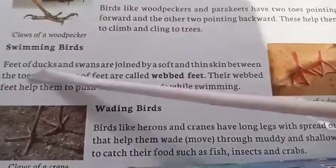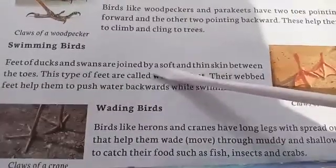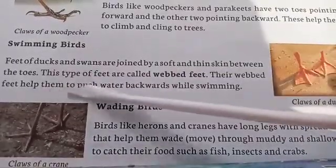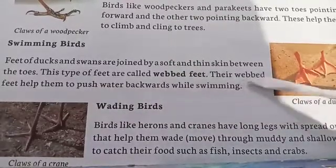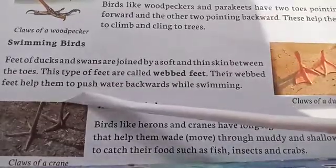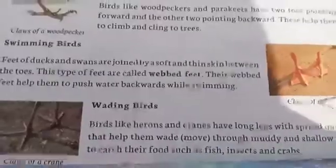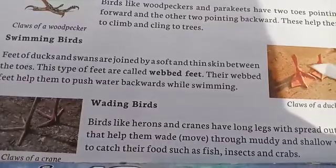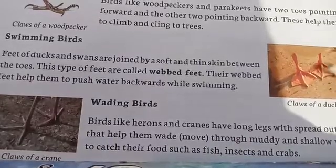Swimming birds. Feet of ducks and swans are joined by a soft and thin skin between the toes. This type of feet are called webbed feet. Their webbed feet help them to push water backwards while swimming. See the claws of a duck? Their toes are joined with the thin skin which help them to push water while swimming.